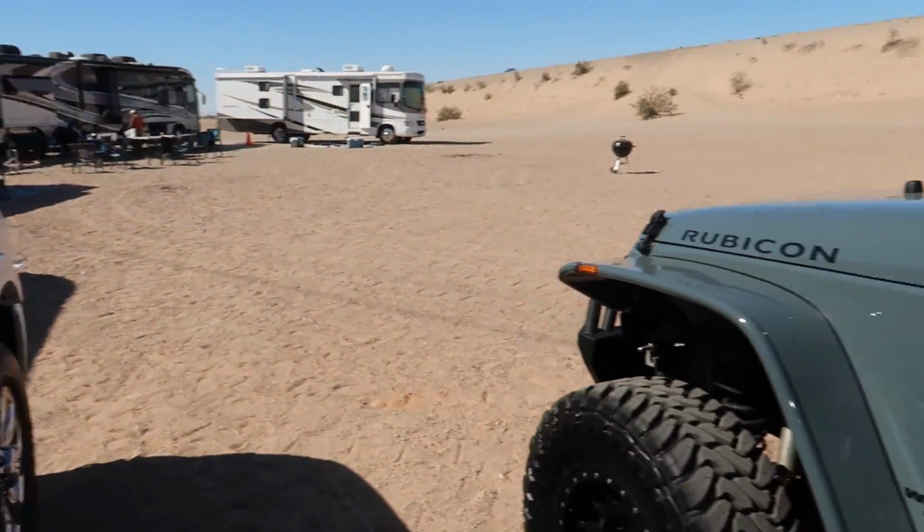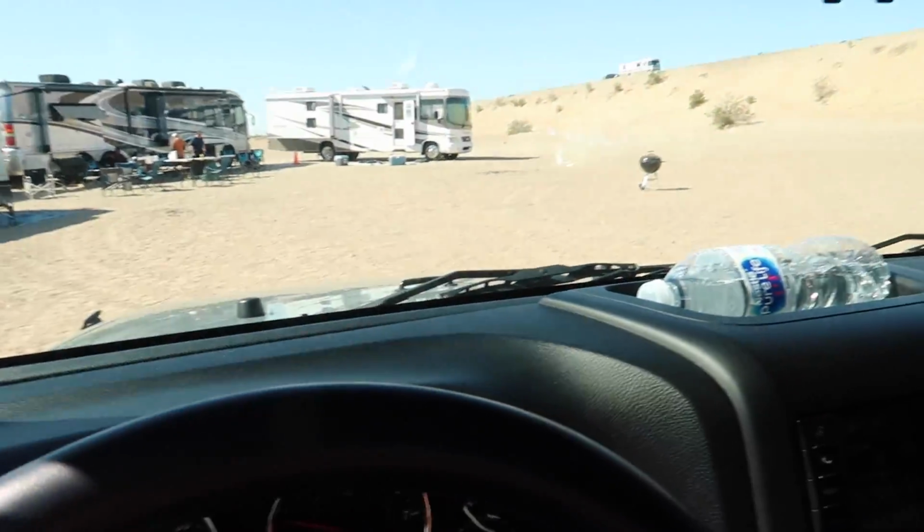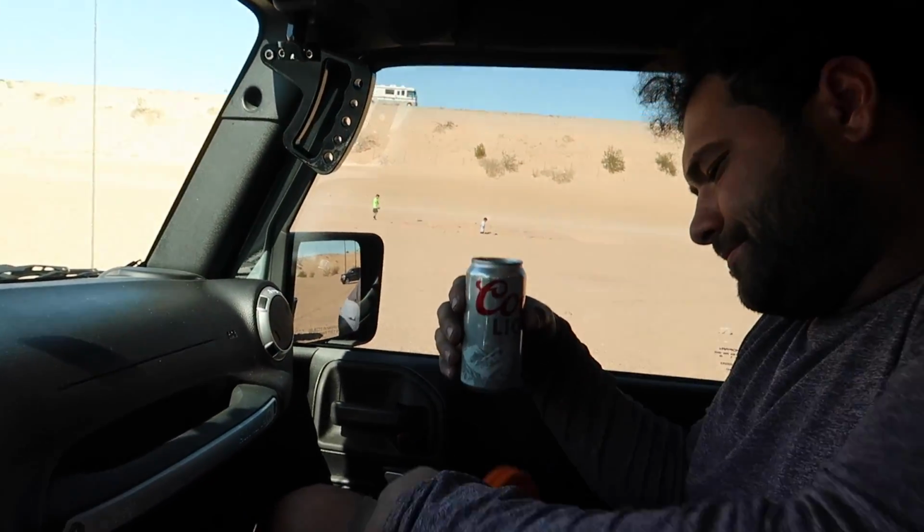Alright, good morning guys. It is now the next morning here at the desert. We got the Jeep running, and well, there's someone stuck over there, so I want to go try this winch and snatch block. This winch is only, I think, a 10,000 pound if I remember, so I don't know how it's gonna work, but we do have the snatch block. So you got the snatch block? That's right. Michael's got the snatch block. All right, so we're gonna go try this thing out.